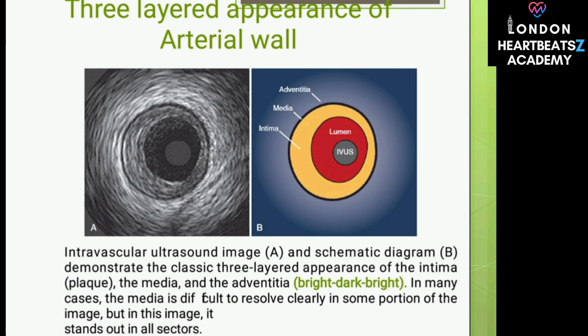Intima, media, adventitia. Correct. On the IVUS image, this three-layered structure often appears as a bright layer, representing the intima and any plaque, followed by a darker layer, the media, and then another bright layer, the adventitia, hence the descriptive term bright, dark, bright. Easy to remember. However, the review does point out that in many IVUS images, the media layer can sometimes be challenging to clearly distinguish in all sectors of the vessel wall. So the middle dark layer isn't always clear. Not always perfectly clear all around. But in some optimal imaging conditions, as illustrated in the examples provided in the review, the media can be quite distinct and visible all the way around the circumference of the vessel.